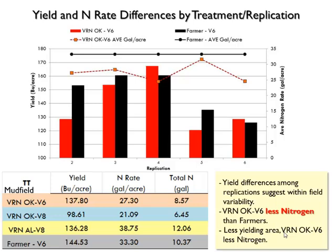On replication 4, you see that the variable rate nitrogen treatment, this one, had higher yield than the uniform rate, and it was the same case for replication 6, okay? The other thing that is important to point out is that the variable rate treatment, no matter what replication, was applying less nitrogen than the uniform treatment.